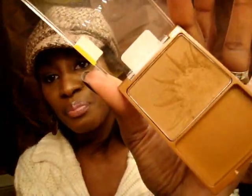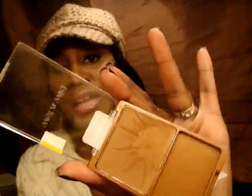I had already had this one. This is the Princess Bronzer. This is my favorite, the one I pretty much use most of the time. Like I said, I plan on going to MAC soon, but when I do, I don't plan on looking for bronzers just because of this one. I love this bronzer, guys. You probably can't see it with this lighting, but I like it a lot.